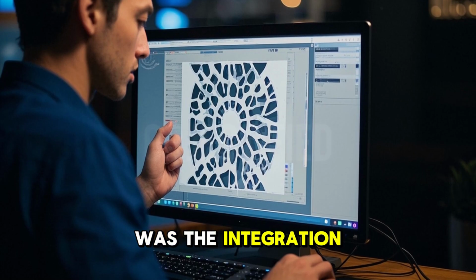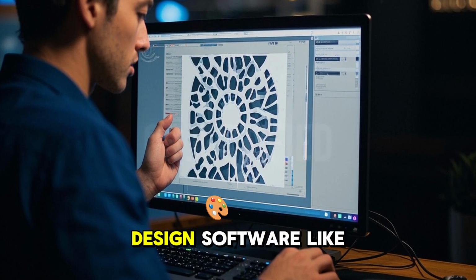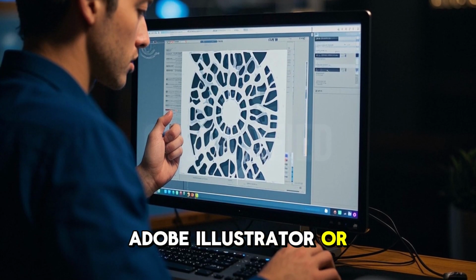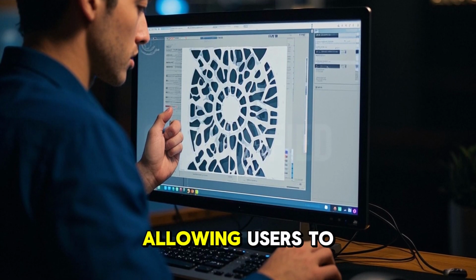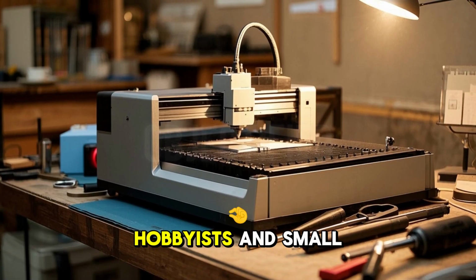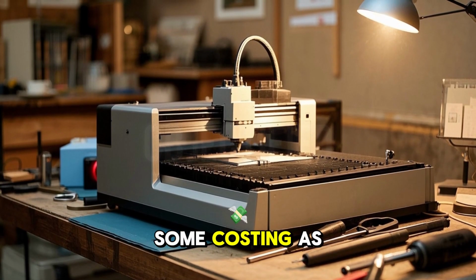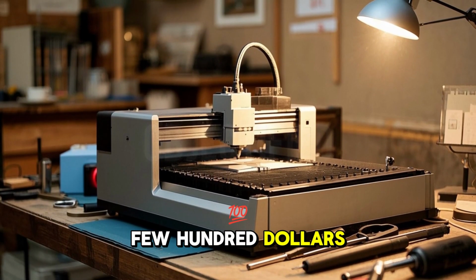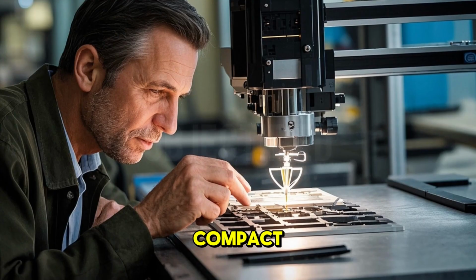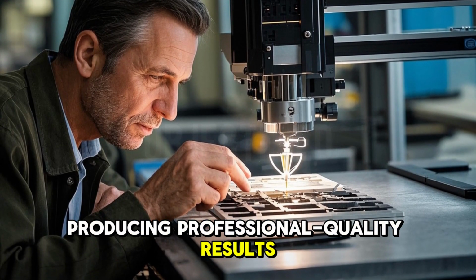Another leap forward was the integration of software. Modern laser cutters are paired with design software like Adobe Illustrator or CAD programs, allowing users to create intricate patterns with ease. Hobbyists and small businesses can now afford desktop laser cutters, some costing as little as a few hundred dollars. These machines are compact, user-friendly, and capable of producing professional quality results.